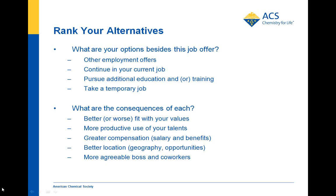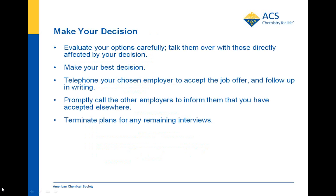Where is my greater compensation, my salary and benefits? Where can I get along with my coworkers and my supervisors? Am I happy where I'm at now? Would I like to go on, or do these two atmospheres compare? So then you're going to have to make your decision. Evaluate your options. Make your decision.